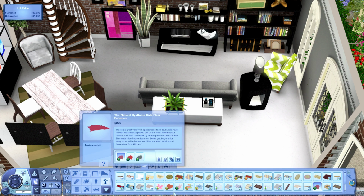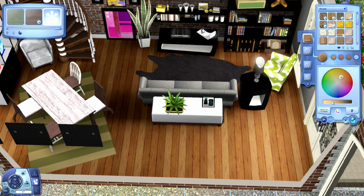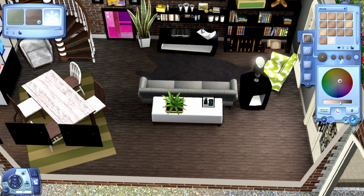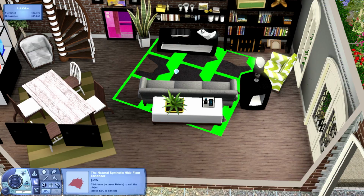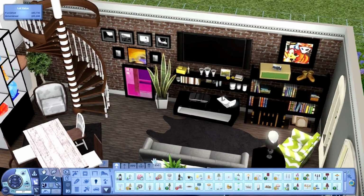So I just wanted to make it so more people could download and enjoy this home. And there is no custom content. Now you will see a few times that I go in and I'm like, maybe I'll put down some custom content.